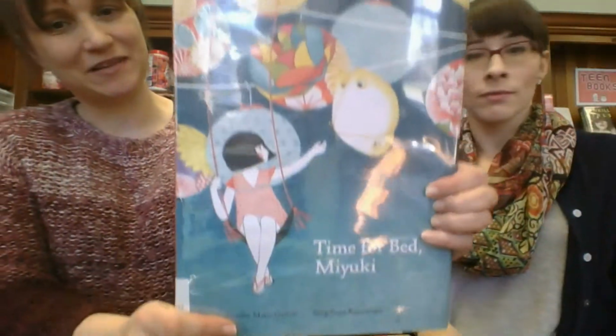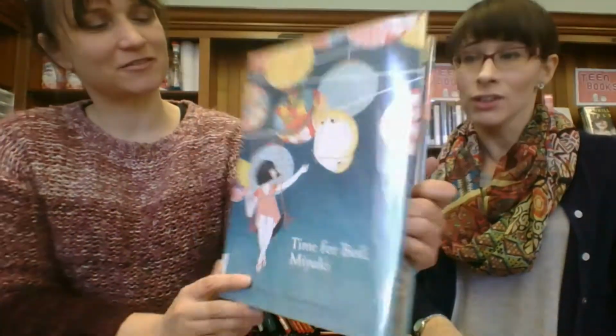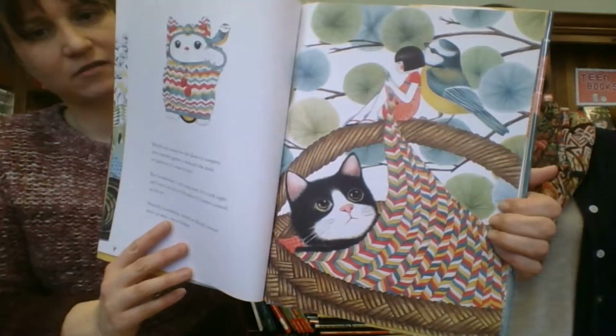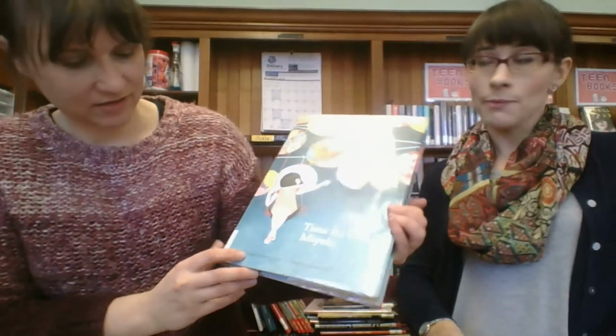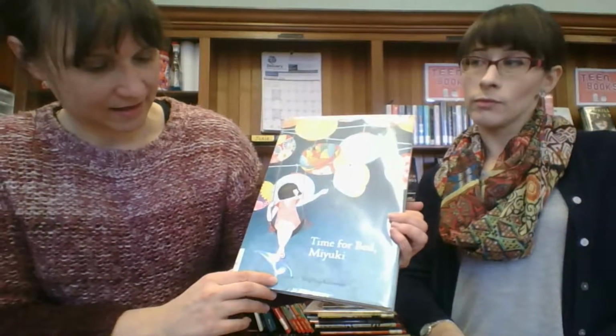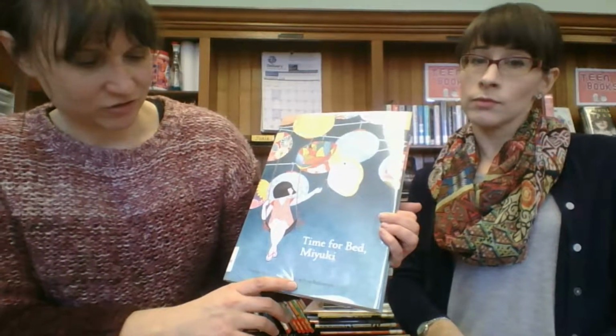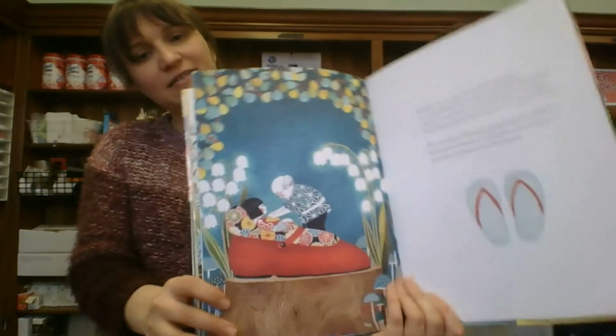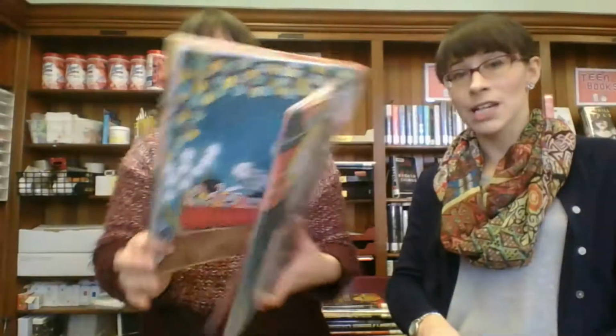Time for Bed, Miyuki. This is such a beautiful book. Pretty. That looks familiar also, like someone that we might know. It looks like the author is Roxanne Marie Galvez, and maybe the illustrator is Singson Ratanatha, although it could be the other way around. They don't actually specify. These are really pretty. Or maybe they just work together. Look, it's like a fairy tale. Time for Bed. I wonder if you just read it to your kid before bed, and they fall asleep. That would be nice.